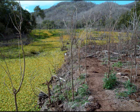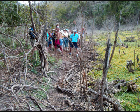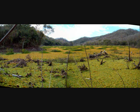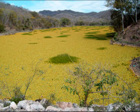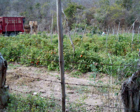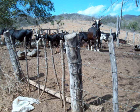This lake is water covered completely over with the foliage, the flowers. I don't know what kind of flowers they are. Anyway, animals were walking around in it. Cows were having a good time in it. Big old huge lily pad and tomato field. And one of the local farmers who lives in a pretty nice looking place.